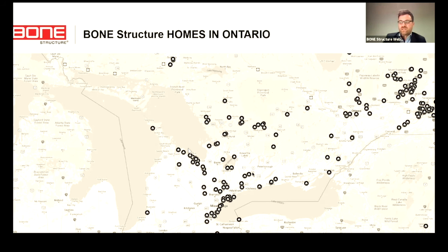So we do go all over the place, but in some of these other areas outside of our core areas of Blue Mountain, Muskoka, and the GTA, we may not have a builder to introduce you to. It doesn't mean you can't do a Bone Structure home. It just means that we're going to have to train them up a little bit and utilize our construction manager a little bit more to get them up to speed. But it's not rocket science. The whole system is designed to really be a simple installation and assembly, again, to give you what you're investing in.